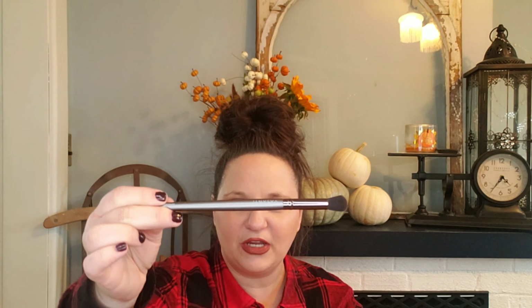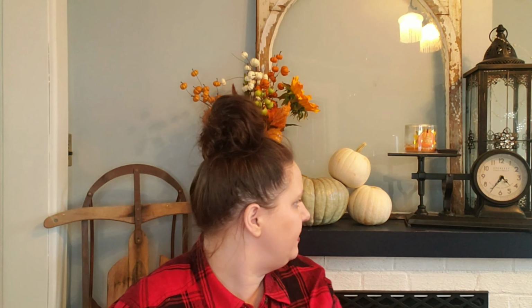Alright, the first thing I'm pulling out is this brush by Vasanti. I really like the color of it. It's really, really pretty. I just think that slate gray color is so sleek. I just love it. It's very soft. You can probably hear in there. I tried to close the doors. And it is a concealer buffer brush. So we've got that item.